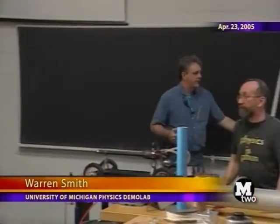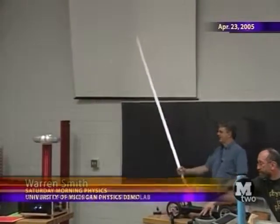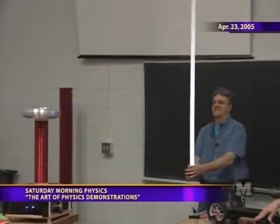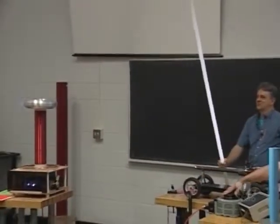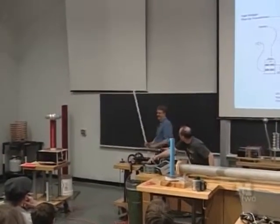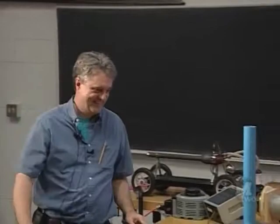One last thing with this, which is kind of fun. This is an 8-foot fluorescent that we stole out of the back lab. Go ahead, Mark, fire that baby up. Can you smell ozone?